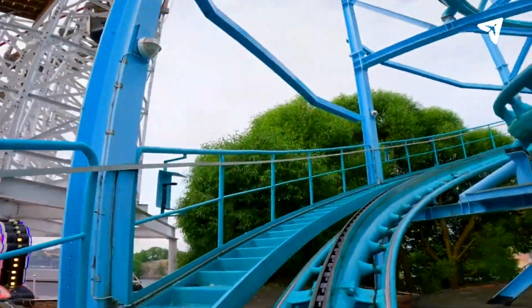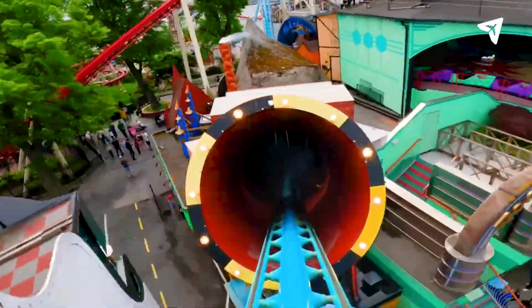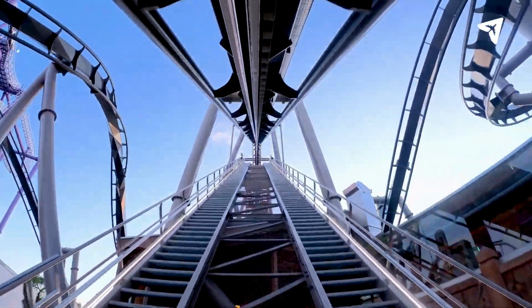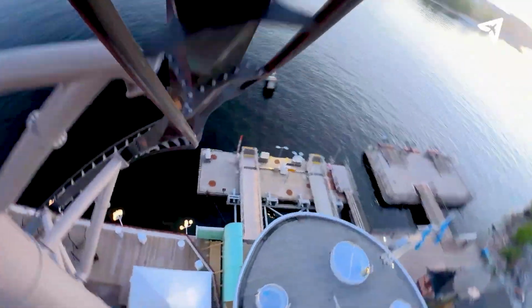The 3.8 hectares, 9.4 acres, amusement park has over 30 attractions and is a popular venue for concerts in the summer. It was founded in 1883 by James Schultheis. Gröna Lund's roots are in the 1880s, making it Sweden's oldest amusement park. However, the area has been used for similar purposes since the early 18th century.